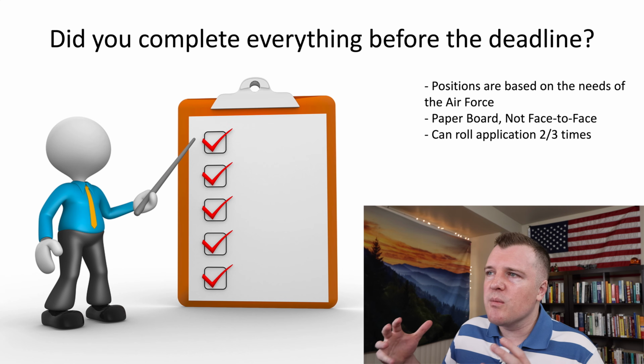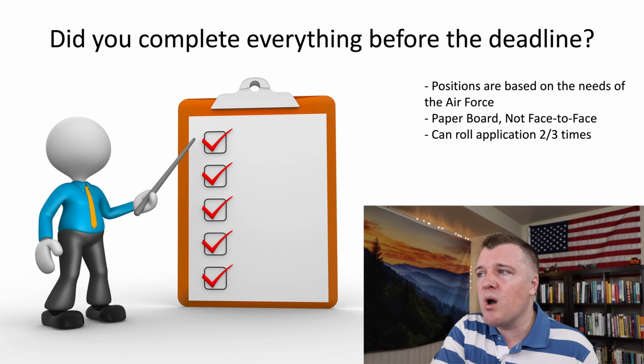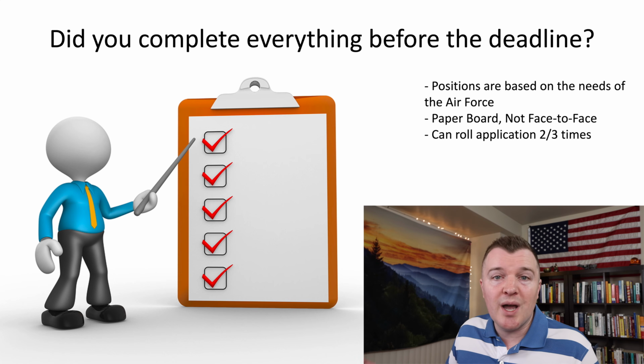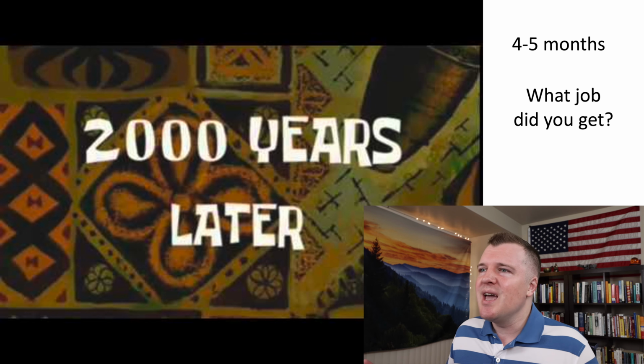And if your application is not approved, once again, it's based on the needs of the Air Force. You might necessarily have done nothing wrong. But your application can automatically be rolled, for sure 2 times, but I've heard even 3 times now. You can just roll it into the next application board and try again in the future. At this point, you're going to be waiting. You're going to have to wait 4 to 5 months before the results of the board have been announced, and they're going to tell you what job you were selected for.